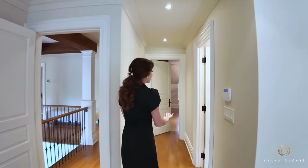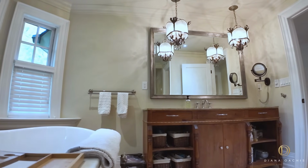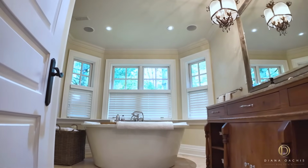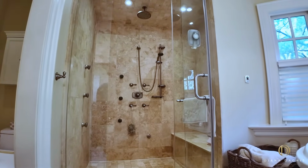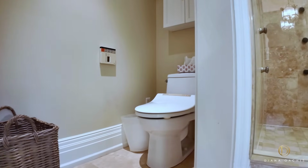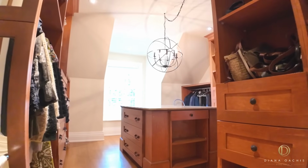And then if you continue along, you'll find yourself in the ensuite. So within this space, you have a standalone soaker tub with jets. You've got your glass enclosed steam shower with a bench, and you've also got a water closet with a smart Toto toilet. Of course, no primary is complete without a walk-in closet, and if you continue down the hallway, this is where you'll find it.